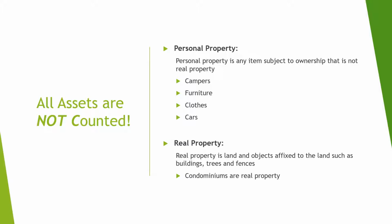Not all assets are considered countable during the eligibility process. And again, assets are referred to as personal property, which is any item subject to ownership that is not considered real property. So again, campers, furniture, clothes, cars. Real property, which is the land and objects affixed to the land, such as buildings, trees, and fences. And again, condominiums are considered real property.